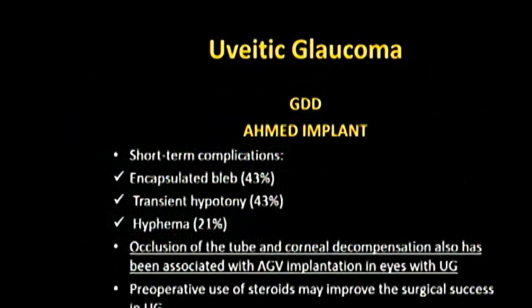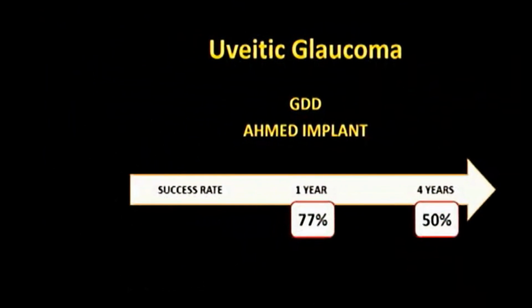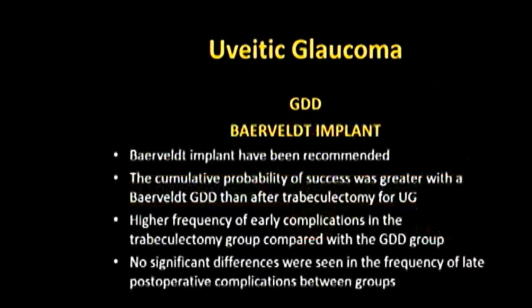Now, Papadaki reported the outcome of Ahmed implant in patients with uveitic glaucoma, where he reported the short-term complications included encapsulated bleb up to 43%, transient hypotony 43%, and hyphema 21%. And they showed that occlusion of the tube and corneal decompensation have been associated with Ahmed valve glaucoma implant in eyes with uveitic glaucoma. So it's not only the high IOP, but also corneal decompensation as well. The success rate was reported to be 77% after 1 year and 50% after 4 years, which is actually pretty high.